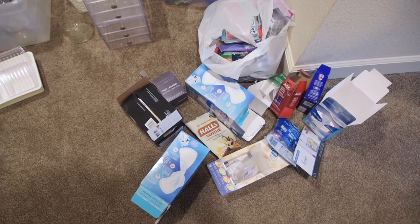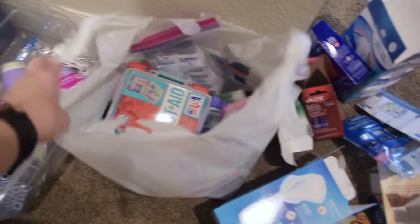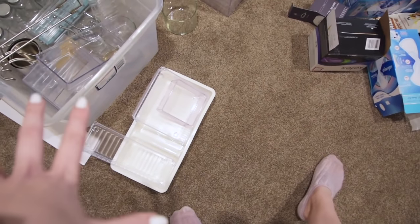Now here is everything leaving underneath that bathroom sink. This whole pile is trash. This bag is full to the brim. All of this packaging is leaving. This pile are things I'm going to be donating because I haven't used them or they're in good condition. And then over here are all of the organization bins I didn't use or pulled out.